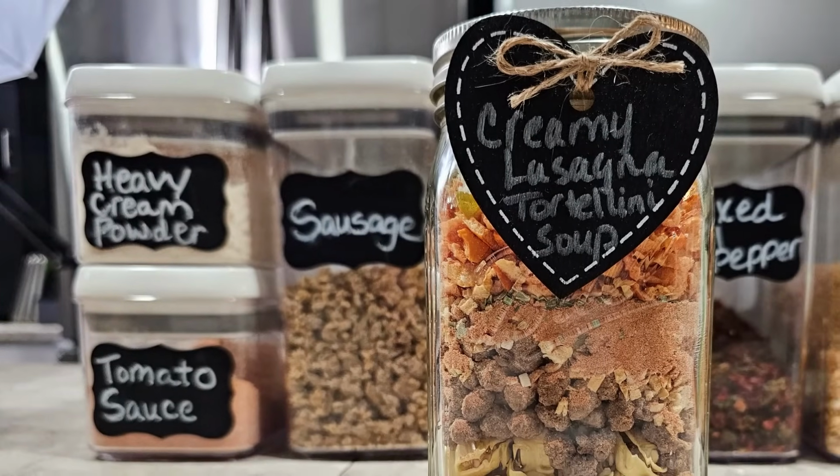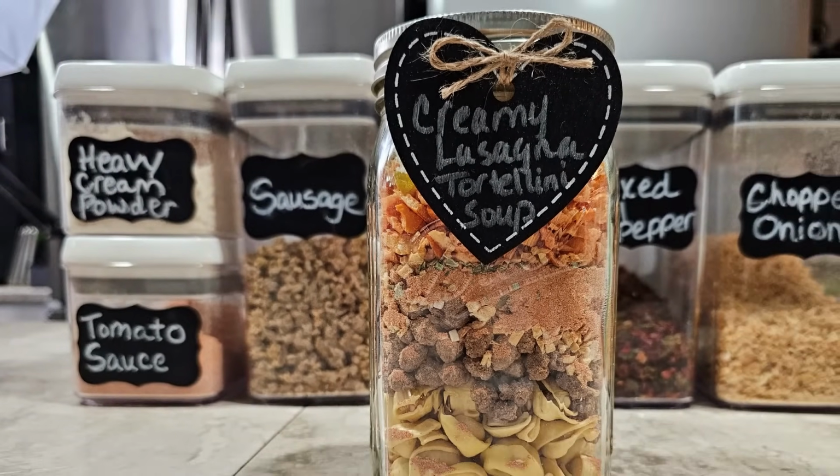Now this is not a pressure canned meal in a jar. This is made with all dry ingredients, so you don't need any special equipment or skills.